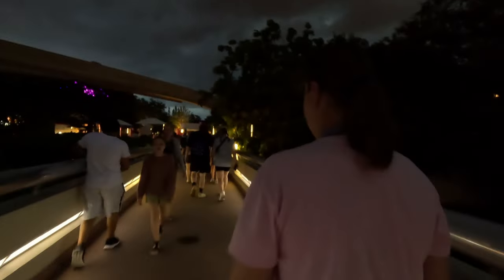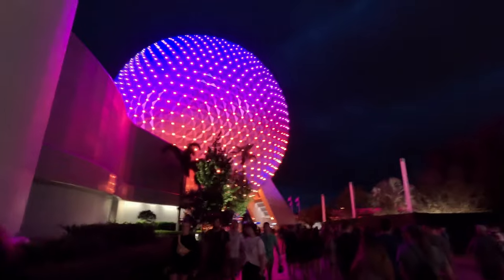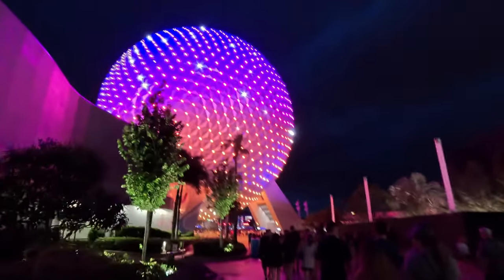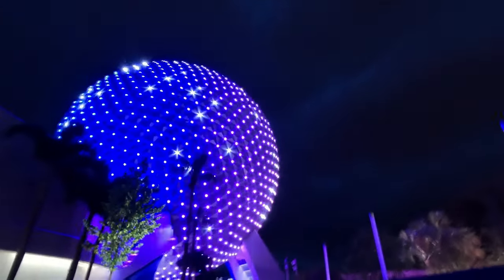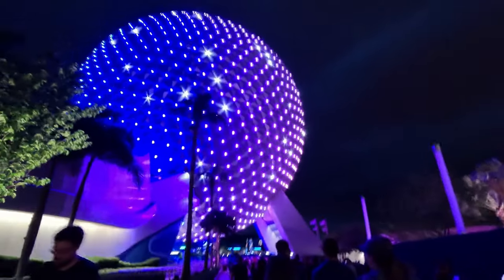Test Track. All right, will we make it before we get poured on? That's the big question. It wouldn't be the first time we got stuck in Epcot in pouring rain. No. There she is. Spaceship Earth looks nice. Very dark. All right, well, we are out of here. Another fun evening at Epcot.